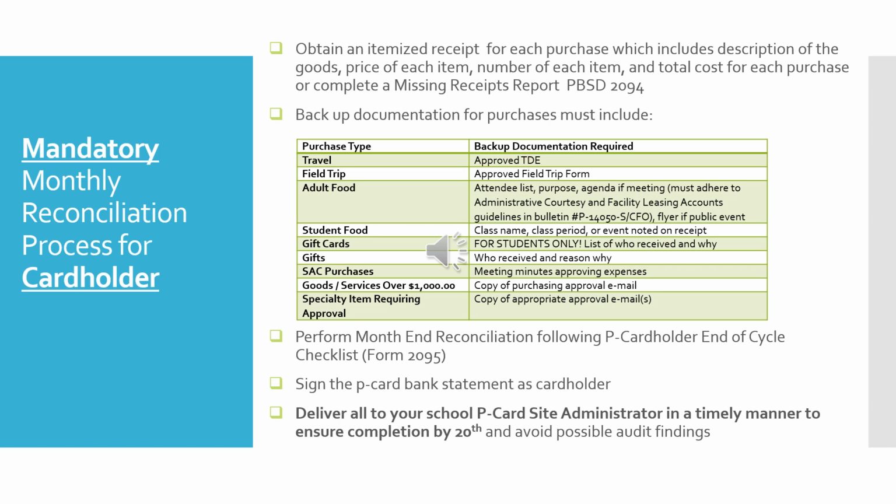Card holders are required to have an itemized receipt for each expenditure. In the unlikely event that your receipt is missing or the vendor cannot supply an itemized receipt, please complete a Missing Receipts Report, PBSD Form 2094. Backup documentation is required for certain purchases, such as approved TDEs for travel-related expenditures or approval emails for items requiring prior approval. All food purchases should have a reason for purchase listed on the receipt.